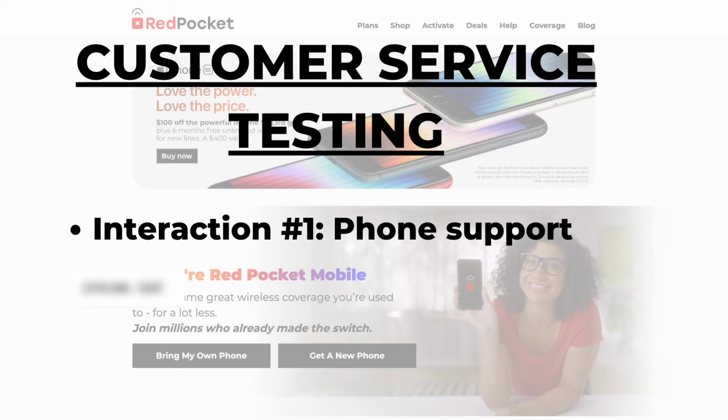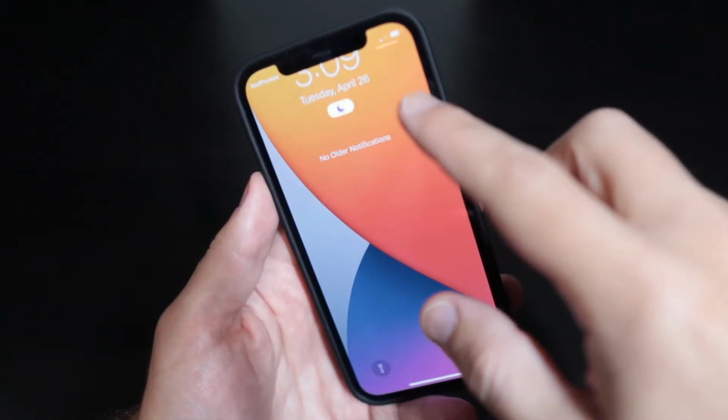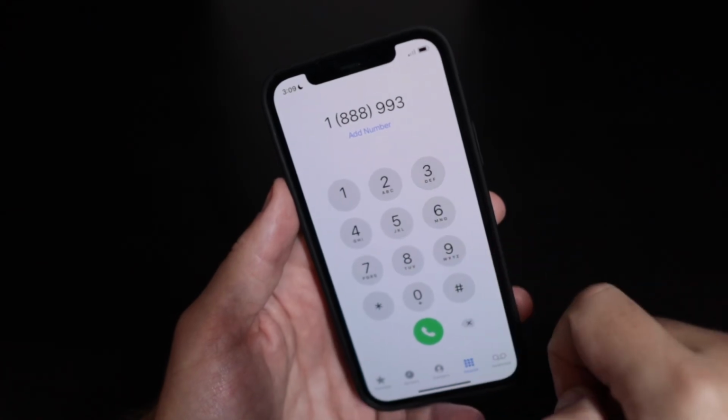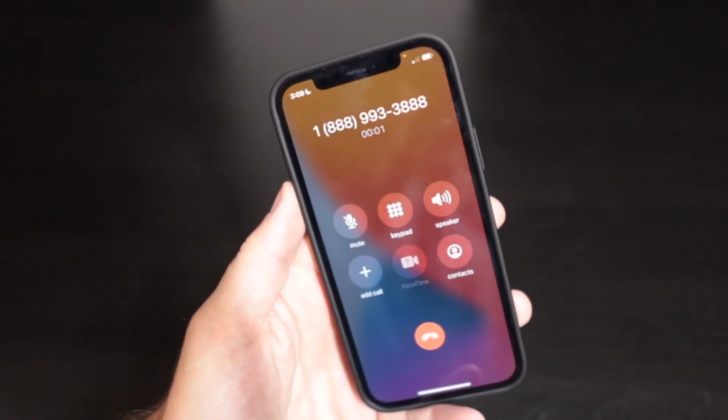The first interaction was by phone, and I called because I wasn't getting 5G data immediately after activating my plan on the AT&T network. The representative made some changes on their end, but nothing really happened. And after I hung up with customer service, I decided just to wait it out. A short time later, my 5G access on AT&T's network was up and running. And Redpocket later told me I may have experienced a minor network provisioning delay.